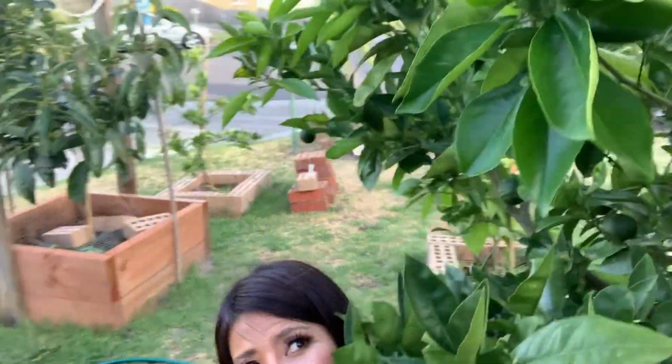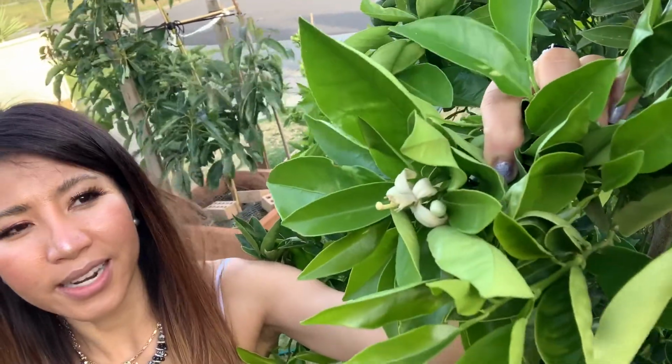It's not only that, guys, the fruit is getting a lot bigger now, and they're starting to flower again. So I'm not so sure. This is my first time ever having a fruit tree, so I don't know about the tree. I was so excited to see the flower again. So the flower was here, and yes, here as well. So yeah, it's just very exciting.